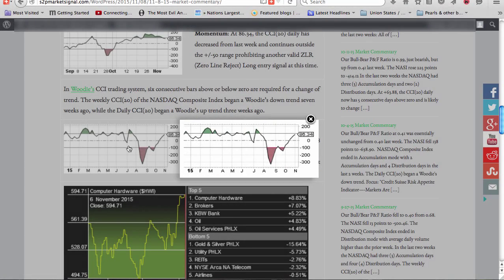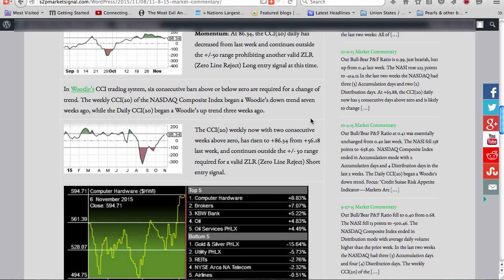The CCI 20 weekly, now with 2 weeks above zero, has risen to plus 86.34 from plus 56.18 last week and continues outside the plus or minus 50 range required for a valid zero-line reject short entry signal.